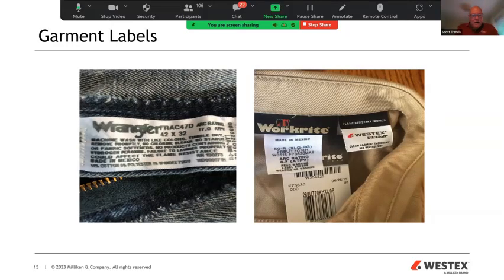Obviously, Wrangler FR pant. That looks like it's my pant, 4232, not good, working on that. But yeah, it has an arc rating of 17 ATPV. You see it on the right-hand side of the picture on the left, and then, of course, an older Workrite shirt had an arc rating of 8.7. Usually they're in the nape of the neck, or actually more of the garments I'm seeing out there now, they're down towards the bottom of the shirt, inside the shirt, will have an arc rating.